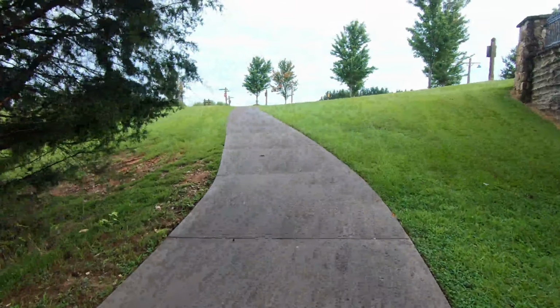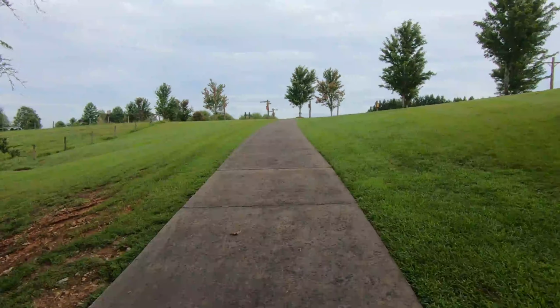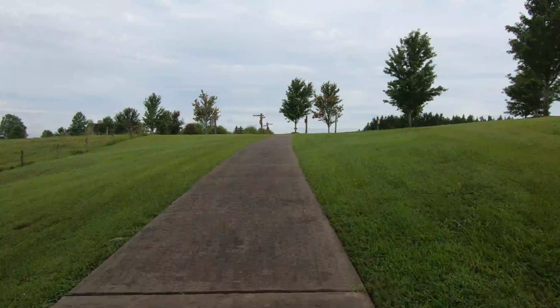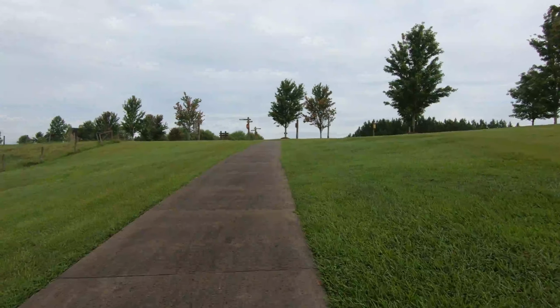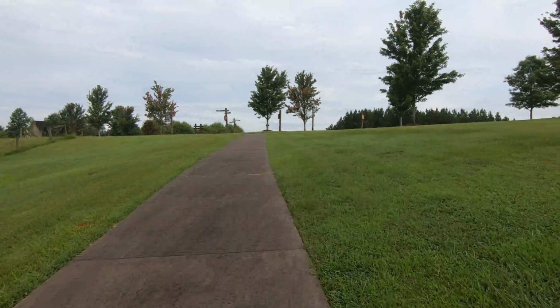Well, it looks like we came back out, so didn't see a mill. Seen what may have been some remnants of one, but anyway, thanks for coming along with us on this little tour of Russell Crossroads. So y'all hang in there, we'll be back shortly.